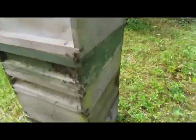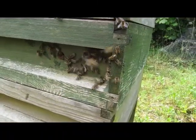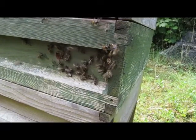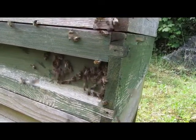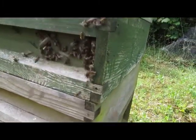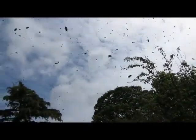Oh, now I see what I've done. Last year I had a small colony in a super and I put a hole there, and it looks by chance they have found that hole. It's a sort of top entrance, and it looks like they're going to go in there. I don't know.